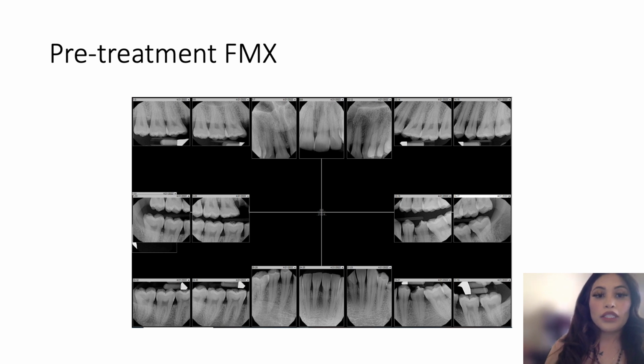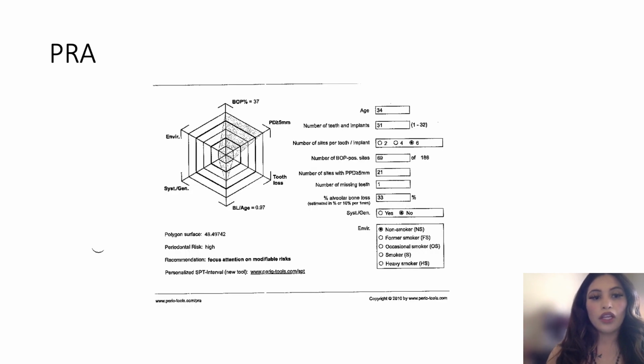On the FMX we took the first time he was in the clinic, you can see the radiographic bone loss and just kind of where the big pieces of calculus were, and where that calculus was harboring that bacteria, which was helping to the bone loss in a way. So his periodontal risk came back high. He did have, like I mentioned, and like you guys saw on the x-rays, 31 teeth, 37% of bleeding on probing, and he did have 33% bone loss. So that was what put him as a high risk for periodontal disease.